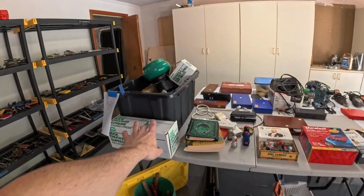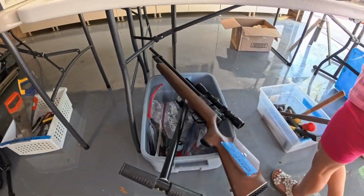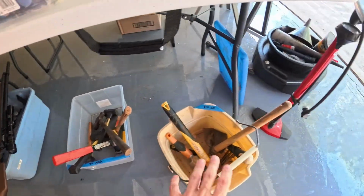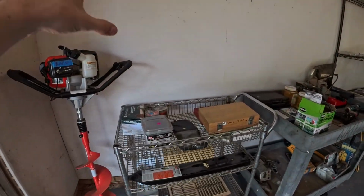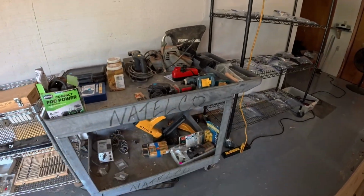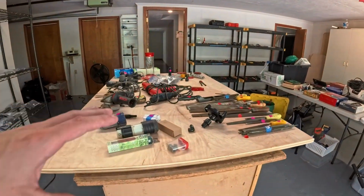Still have the reloader here. A lot of the baskets underneath, some items pulled out of them. We still have the air rifle. A lot of the hammers have gone. We still have the gardening tools. This cart right here, mostly cleared out. So you can tell it's been picked over. The center here definitely had some stuff taken.